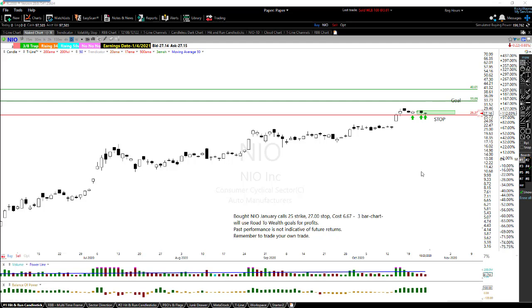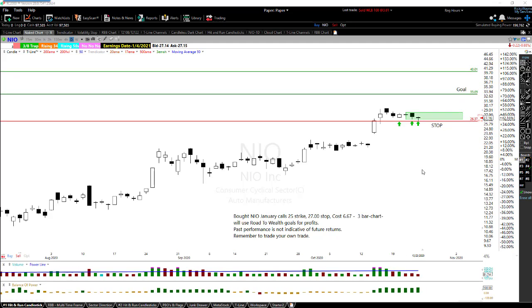NIO. Now, I'm personally holding NIO. I want to make sure everybody knows that. I bought NIO here. Well, we actually owned NIO here. It gapped up. We made money. We closed it based on the Road to Wealth rules. All this was posted on the members app, by the way, and trial members app, so both same app.